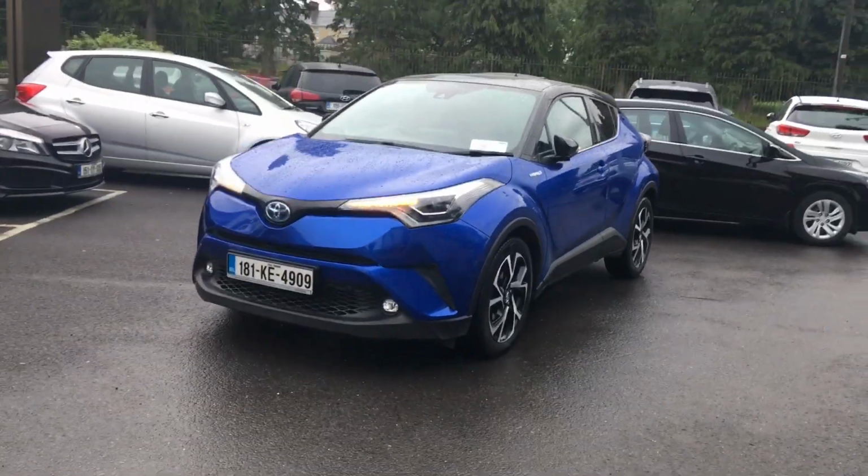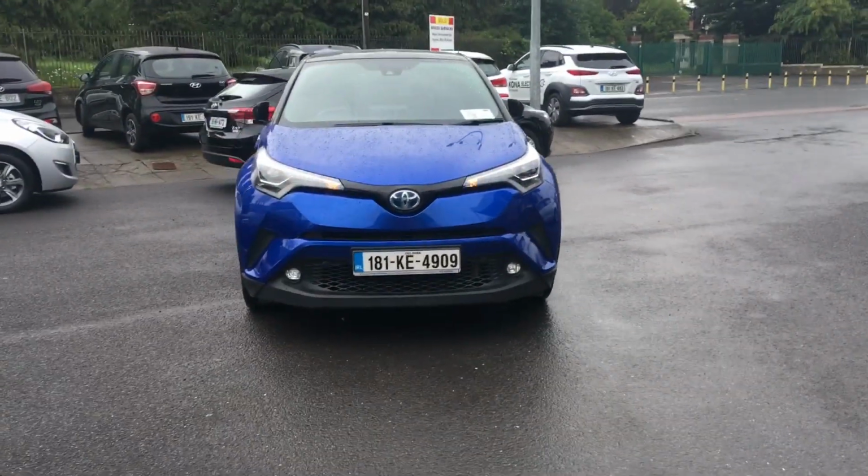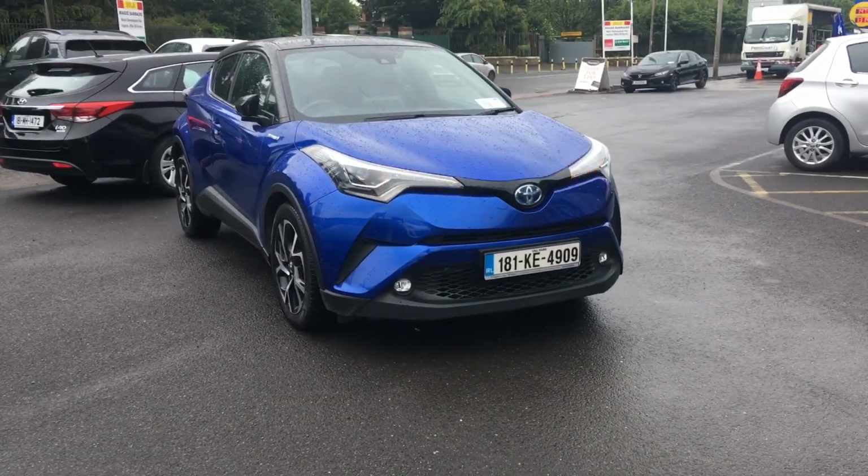So that car is now for sale. Brian is my name, 086 843 1945. You've seen the car is well equipped, you've seen the car is very good on fuel, and it's a really nice vehicle. I very much enjoyed driving that car for the weekend. And if you want any information about trading in your own car or finance or anything like that, call, text, WhatsApp, whatever suits, 086 843 1945.